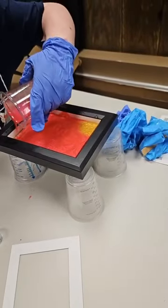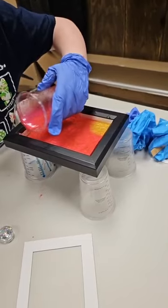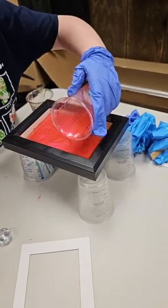A good choice of color, too. She's amazing, I'm telling you. Oh my goodness, she's a natural.